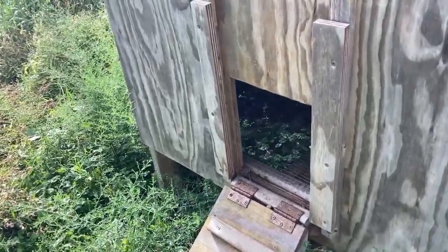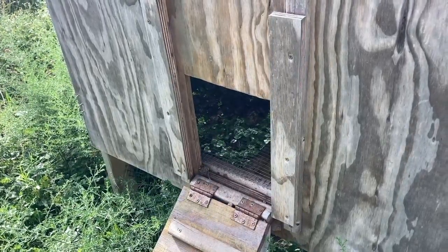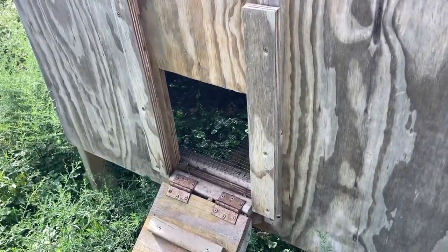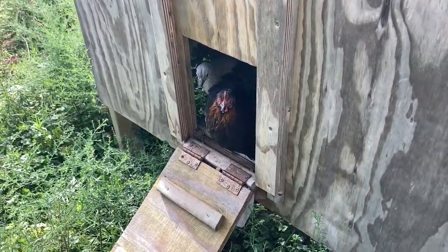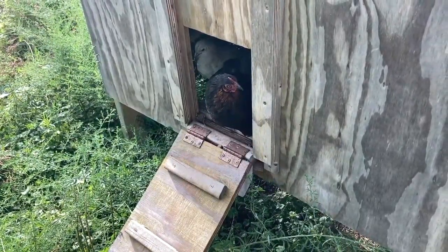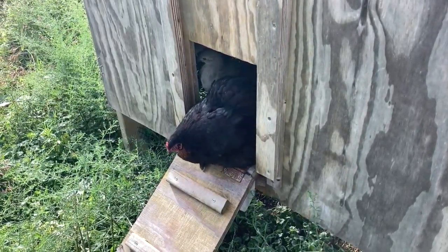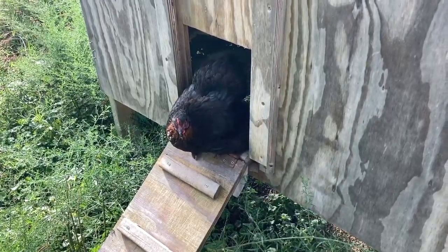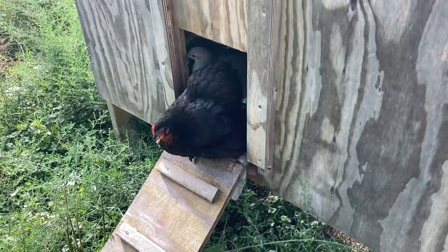All right. Let's start out with releasing Fluffy. Fluffy butt. Where you at? There you are. What's up, Fluffy? Fluffy's a cochin bantam. Her Americana chick, which is almost bigger than her, and her daughter. At least I hope it's a daughter.